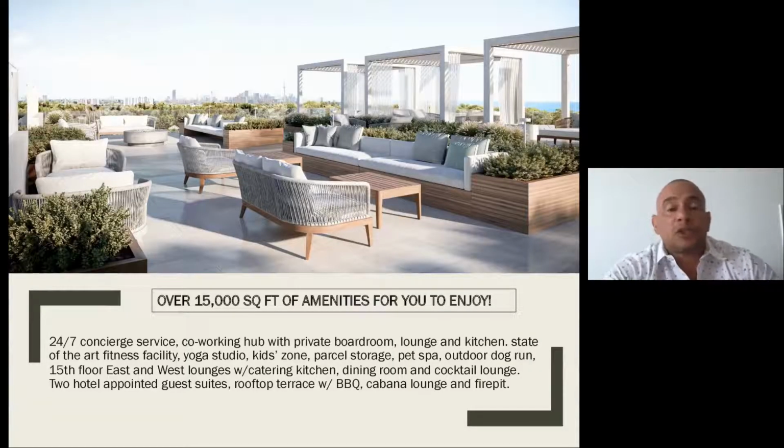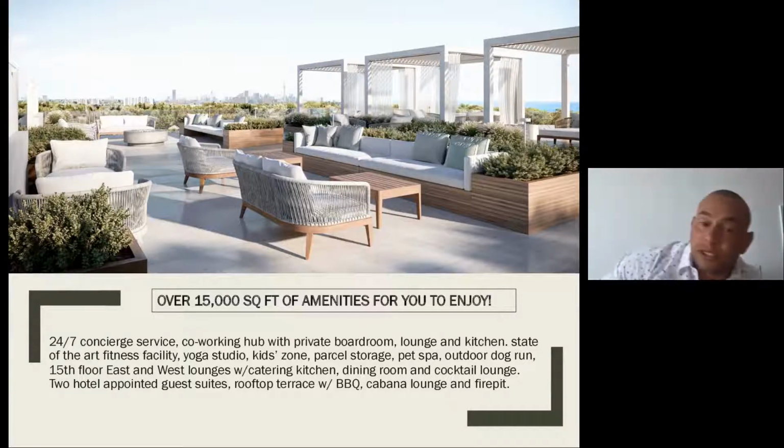Now, amenities. There's over 15,000 square feet of amenities for you to enjoy. We have a 24-hour concierge, a co-working hub, which has become ever so important currently, given the state of the world, with a private boardroom, lounge and kitchen, state-of-the-art fitness facility, yoga studio, kids zone, which is also very important, because back in 2016, I was in the Toronto Star, and I said families are going to start living in condos, and people are going to give up square footage. I mean, they're going to give up square footage for location. It's also going to have parcel storage, pet spa, outdoor dog run, 15th floor east and west lounges, okay?